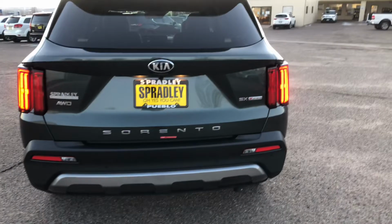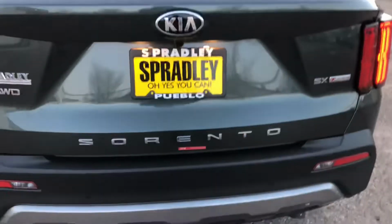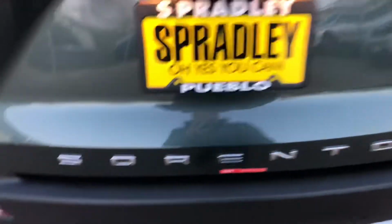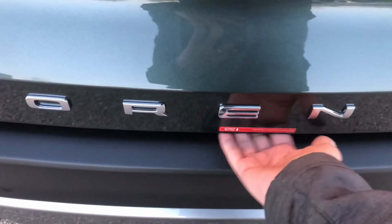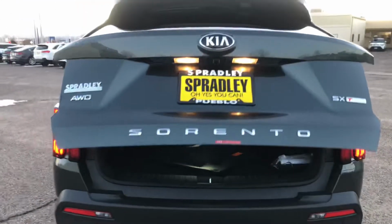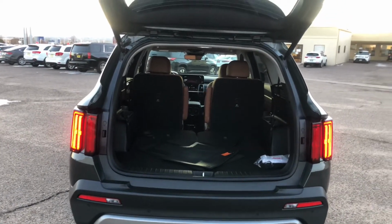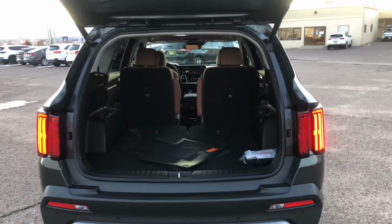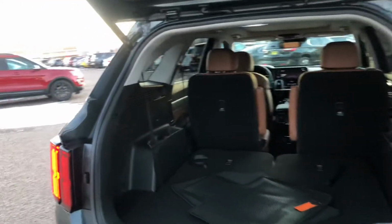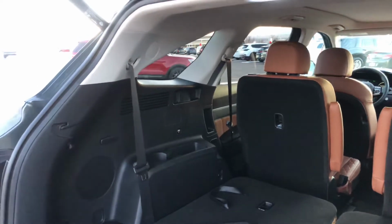You have your taillights, your shark fin for your antenna, camera, and then you have your trunk latch. Let's go ahead and, where's that? There we go. Automatic trunk latch for the S. Oh, I should have said that. This is an SX model, so this is the SX model Prestige package. I think I touched on it a bit at the beginning, but I don't think I made it perfectly clear.